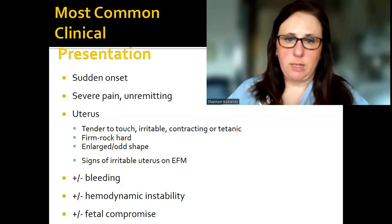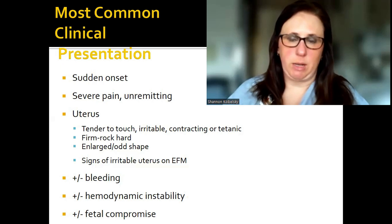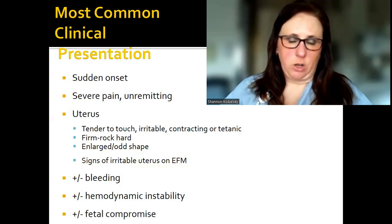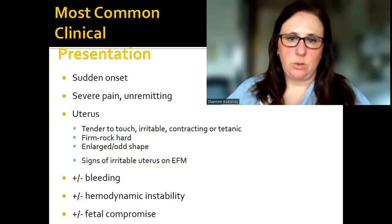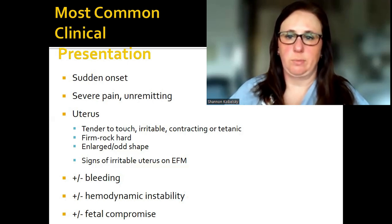And so you may or may not see blood out the vagina. It may or may not result in maternal hemodynamic instability, just depends on what her pre-status was and how much blood she's lost. And it may or may not result in fetal compromise, because the problem with blood out the vagina is we see the blood, but we don't know whose blood it is. Is it the fetus's or is it the patient's? Because the placenta is the interface between mother and baby. So whose blood is it? We don't often know until after delivery.